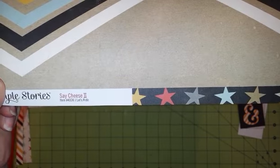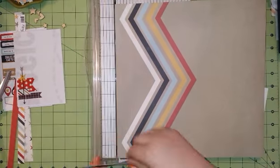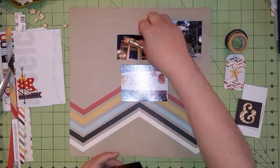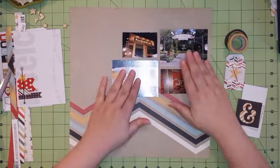I'm working on my Disney album today and I'm using this paper called Let's Ride, and it's from the Say Cheese 2 collection. My layout subject today are the restaurants we ate at during our Disney trip. So I took 4 photos.